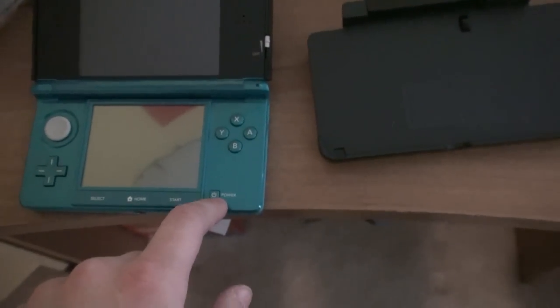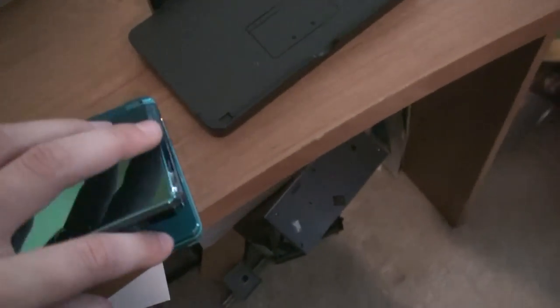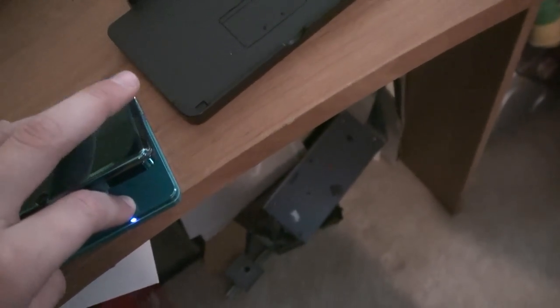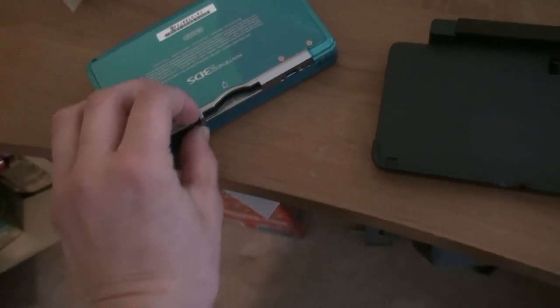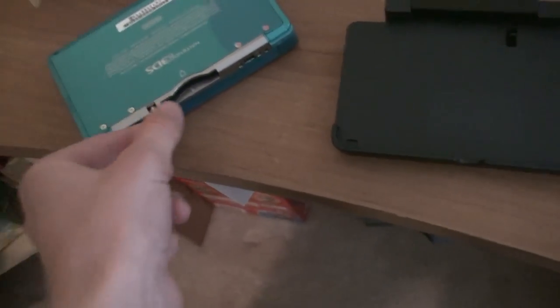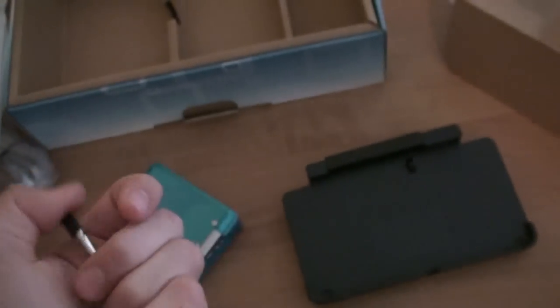Oh, wait. Can't turn the power on yet. 3D slider. Wait. Oh, I just turned it on. Oh, crap. Can't look. Turn off. Okay, I turned it off. I think it's in sleep mode now? That is so cool. Okay, let's check this out. Stylus. Wait, is this a stylus right here? Yes, it's a stylus. Oh, that is so cool. That's awesome. Okay, so that's my 3DS.